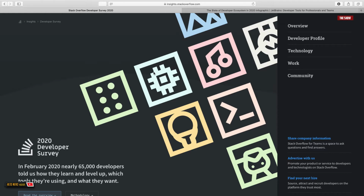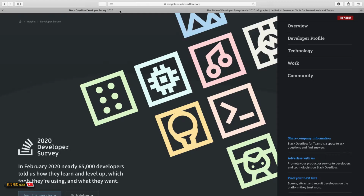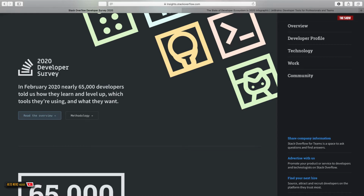So as you guys can already see, I have two tabs open. One is the Stack Overflow Developer Survey 2020, and one is the State of Developer Ecosystem in 2020, which was conducted by JetBrains. But we will first look at the Stack Overflow Developer Survey, which was conducted in February 2020. And nearly 65,000 developers took part in this survey. So you can take it for what it is. You can take it to reflect the current market in the tech industry.